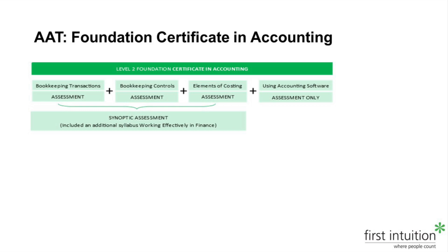Elements of Costing introduces different types of costs and how they behave. This unit builds the foundation for management accounting and decision making across the rest of the AAT qualification. Using accounting software teaches learners how to use a computerized accounting system. This involves taking financial transactions and using a piece of accounting software, recording these transactions to produce meaningful financial information.